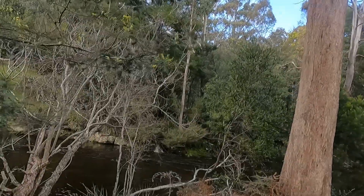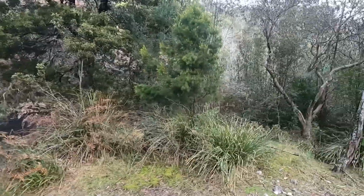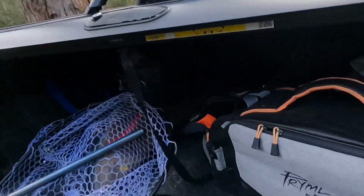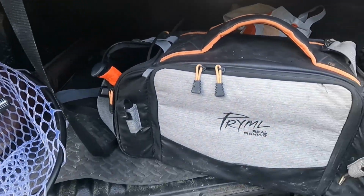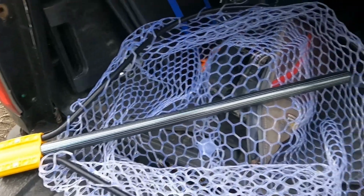Hey all, it's about 12:30 and I've lobbed up at the Tyenna River. It's my favourite little spot from when I was younger, so I thought I'd start here and give it a bit of a roll. On the way I stopped and did some shopping. It's hard to drive past a BCF. So anyway, my standard tackle box, which is that size, a little bit big, and my standard net.